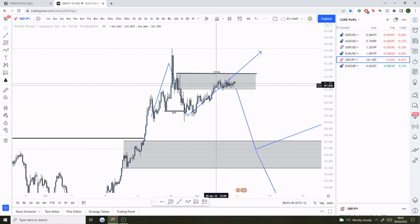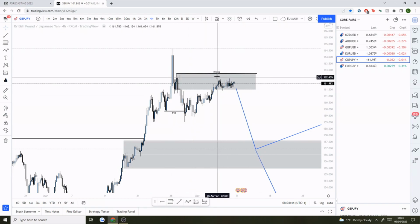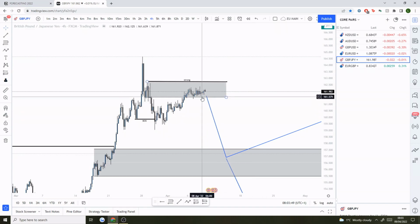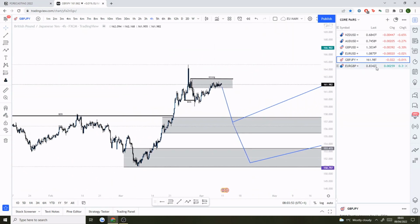The way I analyze the markets, I do think we're going to see that sell off. But if we do see this strong high broken, then I'll absolutely be open to just continuing buys, because that's perfectly plausible. So that's GJ for me this week.